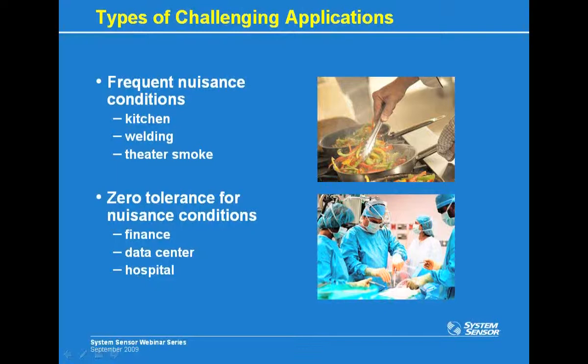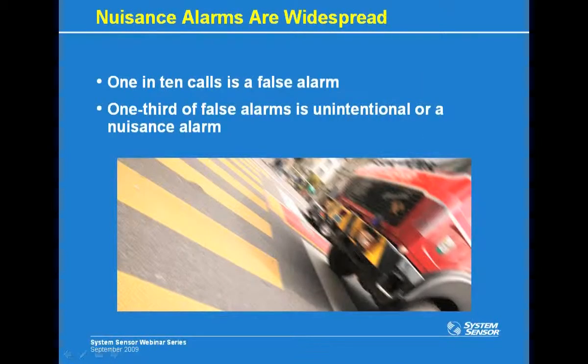Further outlining the problem, false alarms in general are a widespread problem. They still represent about 1 out of every 10 calls to the fire service in the U.S. And if we break that down a little further and go to the unintentional false calls, and filter out all the malicious pulling of pull stations and that sort of thing, it still represents a third of those.